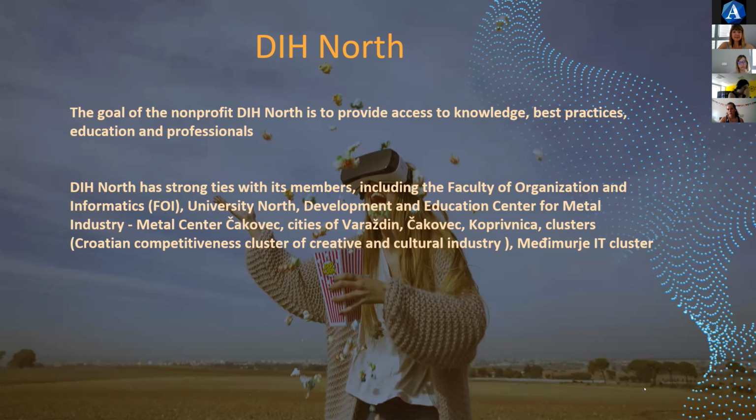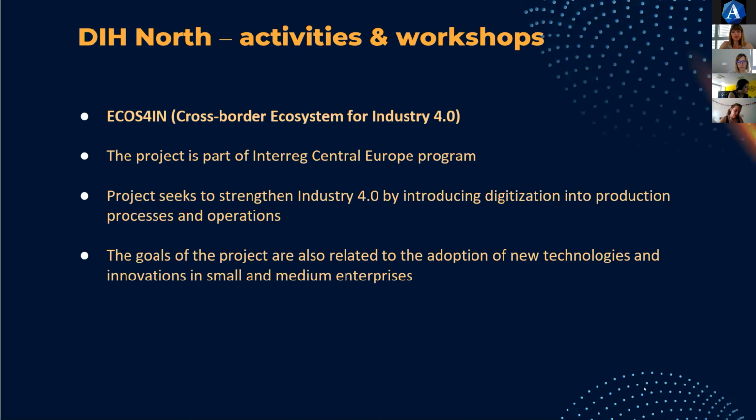DIG has software licenses for 3D modeling, design, and visual prototyping. Also part of the DIG infrastructure consists of a 3D printer, hologram, VR equipment, 3D scanner, and CNC machines for wood and metal. The goal is to support local SMEs in their digital transformation through activities such as building an ecosystem, mediation, networking, development of strategies for companies, concept validation, prototyping, and so on. DIG North has implemented various workshops and activities.